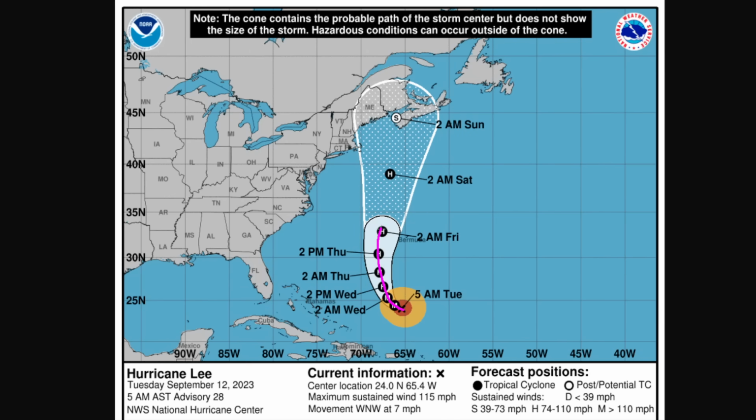This is the official forecast from the National Hurricane Center, showing that track again to the west of Bermuda by about 150 or 200 miles overnight on Thursday. That's Bermuda right here. And we'll likely see a tropical storm watch for winds over 40 miles per hour on the eastern side of Lee sometime tonight. NHC usually waits until 2 or 2.5 days in advance of tropical storm conditions to issue that watch, and that's where we'll be by about tonight.